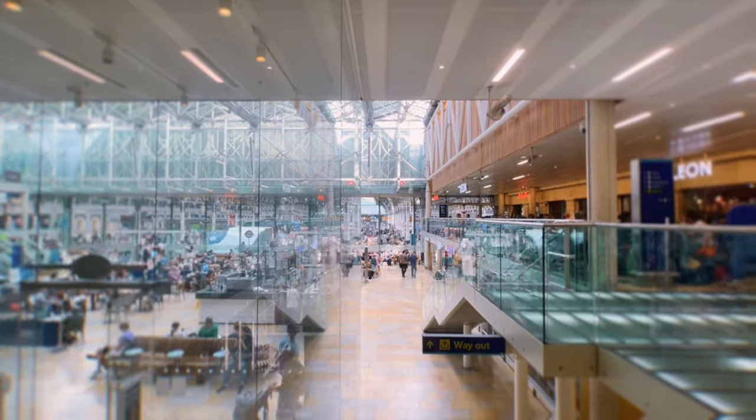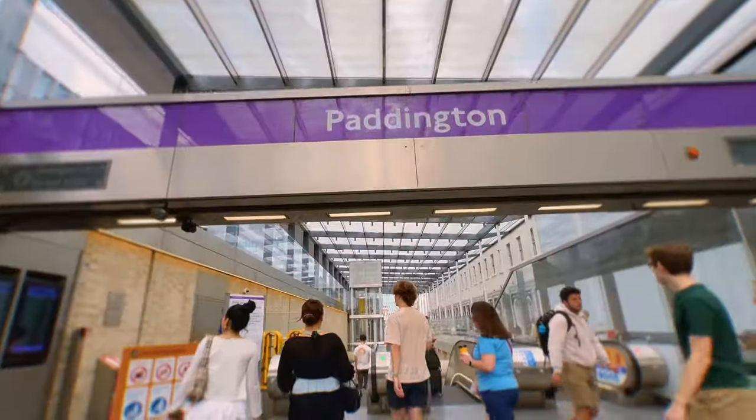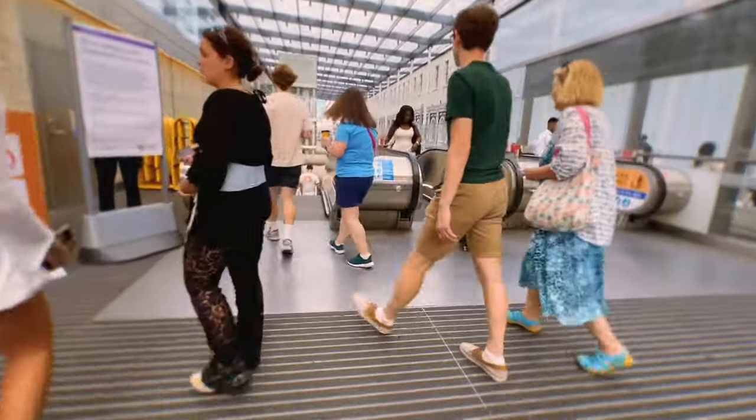Now let's talk how to get there. Now, assuming most of my audience lives in London, the best way is to take the Elizabeth line from ideally Paddington or any station that it operates on, as it provides a reliable, quick and fairly comfortable journey.